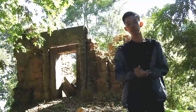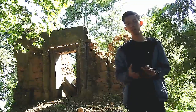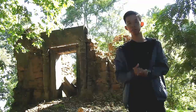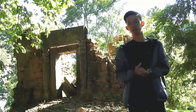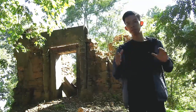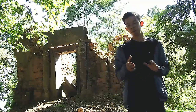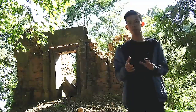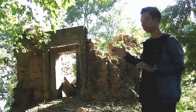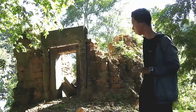So this temple was a 9th century temple that was built a long time ago during the reign of King Jayavarman II, who was the first Angkor king to build the Angkor kingdom. The main temple has 3 main shrines from the south to the north.